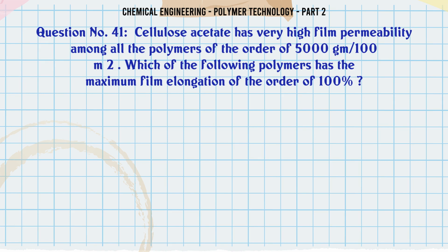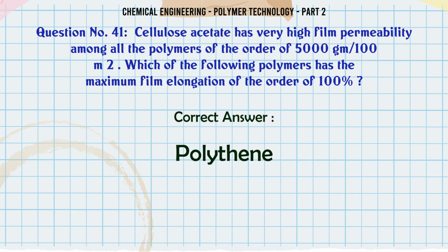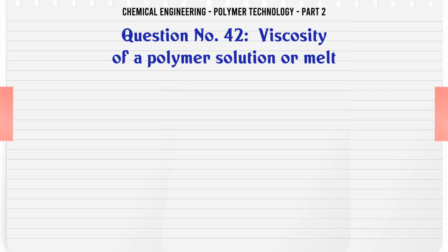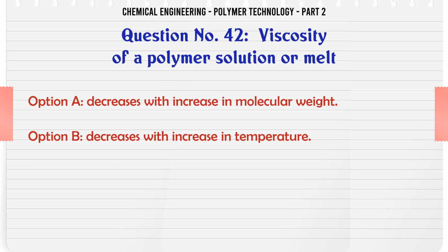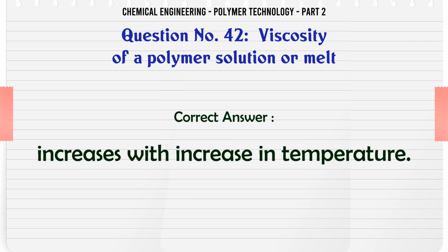Cellulose acetate has very high film permeability among all the polymers, of the order of 5000 grams per 100 m2. Which of the following polymers has the maximum film elongation, of the order of 100? A. water impermeable cellophane, B. polythene, C. cellulose acetate, D. Teflon. The correct answer is polythene. Viscosity of a polymer solution or melt: A. decreases with increase in molecular weight, B. decreases with increase in temperature, C. increases with increase in temperature, D. does not vary with temperature rise. The correct answer is increases with increase in temperature.